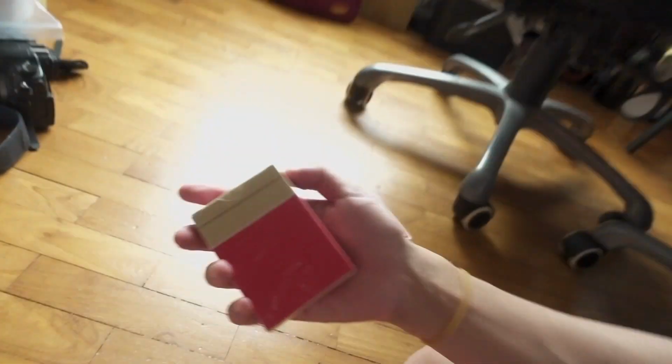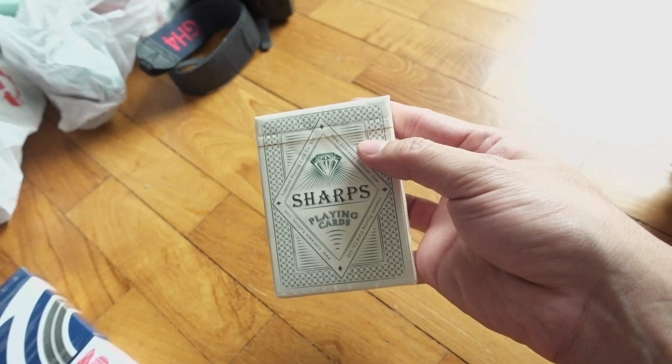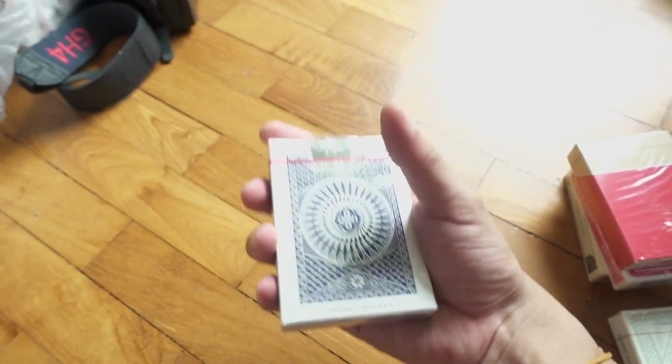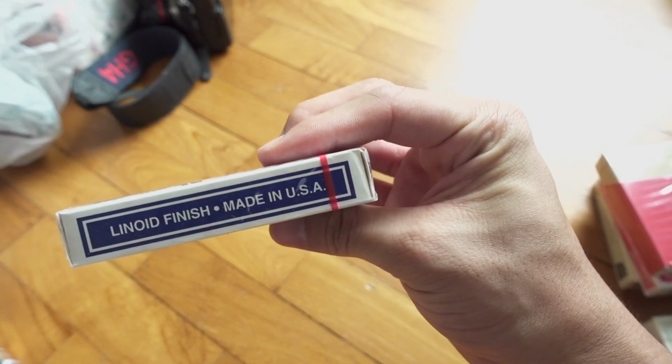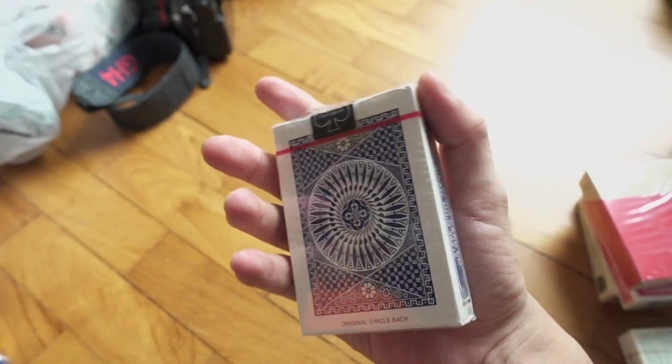Next up, the currently out of print Isometric number 2s. Super beautiful cards. Set them aside. Next up, Legends playing cards, limited edition, Sharp Green. The green version of the Sharp playing cards. Transformer Tallies. Although there's black seals on them, these are from Cincinnati, Ohio, and they feel like blue seal Tallies. If you want to know what blue seal Tallies feel like, this is basically your only other option.